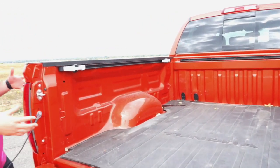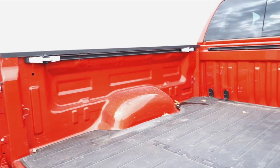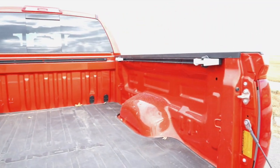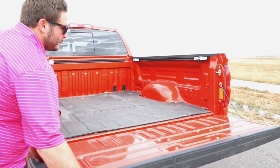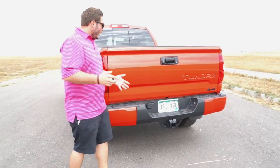You can add a lot of different things onto here. With the double cab, you do get a little bit longer of a bed versus the Crew Max, where you're going to get that shorter bed. So this is considered the standard bed, you will call it. You can just put it up with one hand, back in there, you're good to go.